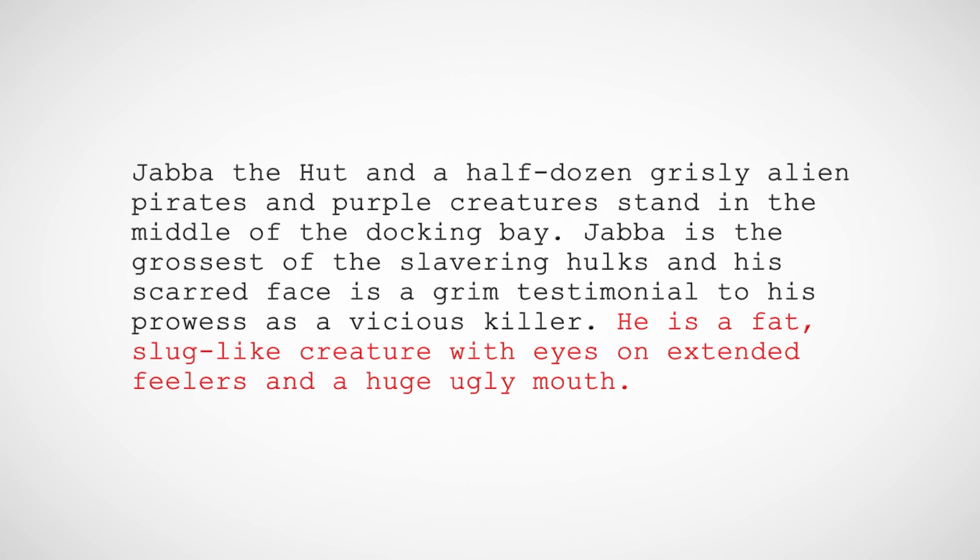So when the Hutt finally showed up in Return of the Jedi, his appearance more or less aligned with what was in that 1979 version of the Star Wars script, minus the eyes on extended feelers. This version of Jabba was inspired by characters played by actor Sidney Greenstreet, whose imposing presence also influenced the Marvel Comics character Kingpin. As a counterpoint to Jabba's immense size, we have Salacious B.